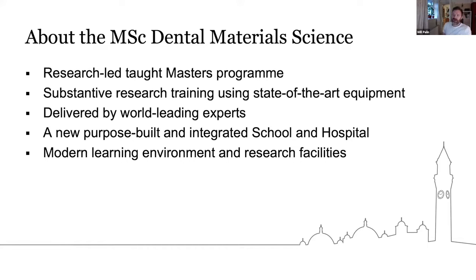That said, we also have state-of-the-art labs that work with that, and it's delivered by world-leading experts. So we have a number of lecturers and tutors that are internationally renowned within dentistry and within the dental material science field. We're also very fortunate to have a pretty brand new building.